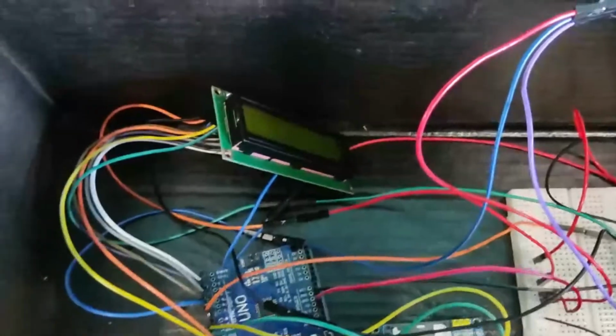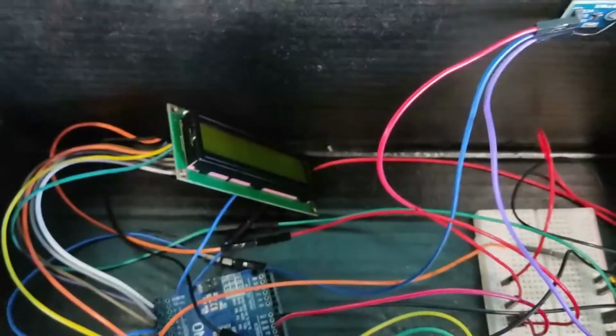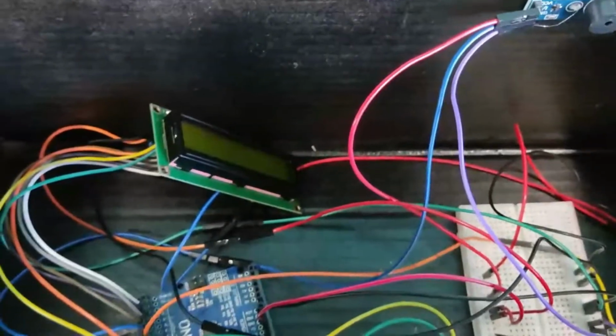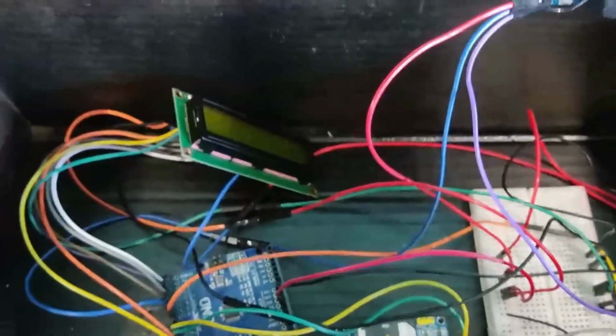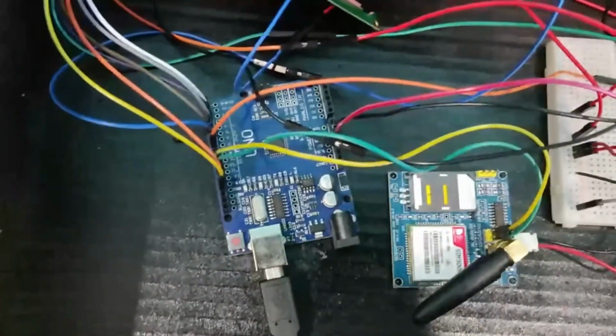And the LCD, which will be implemented on the surface of the energy meter box in order to display the condition of the energy meter box door, which is closed or open, and it will also display a warning message to the people who are misoperating the energy meter box. And all these components are connected to the Arduino Uno.